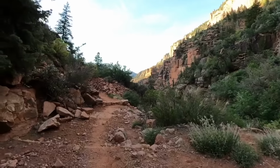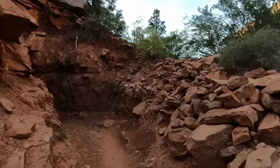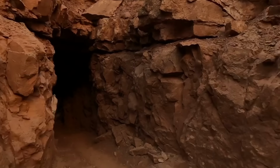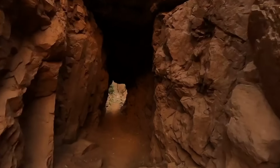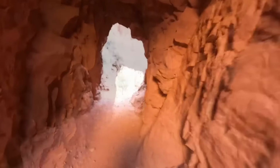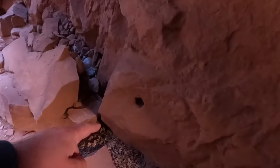So check that out. And then right after the Supai Tunnel rest area is the actual Supai Tunnel. And it's not long or anything. It's a really short tunnel, but still pretty neat. And if you look down, you can see where they blasted in the rocks, the little holes that they drilled into the side of the walls to blast. There's one of them right down there.